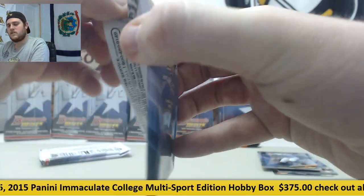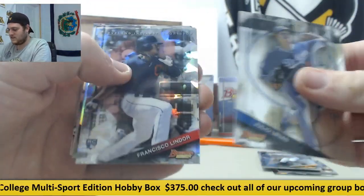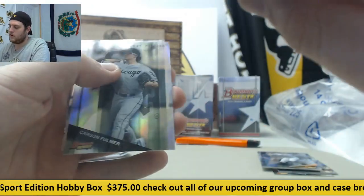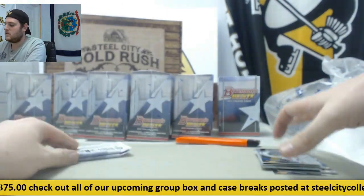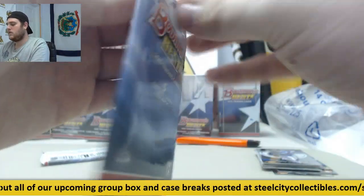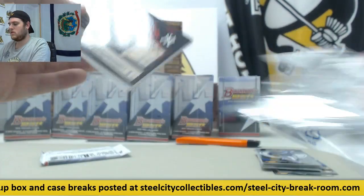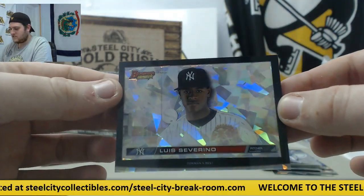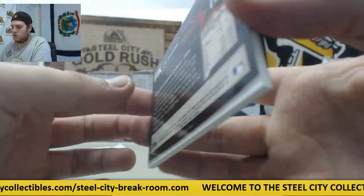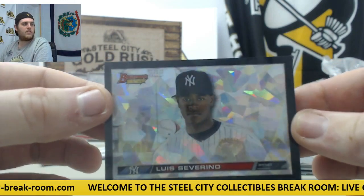Julio Urias, Francisco Lindor rookie card. Carson Fulmer, Freddie Freeman, Max Scherzer. Ooh, nice. Oh, cracked ice, Luis Severino, Bowman's Best. Really good looking card for the Yankees right there. Beautiful card right there for the New York Yankees.